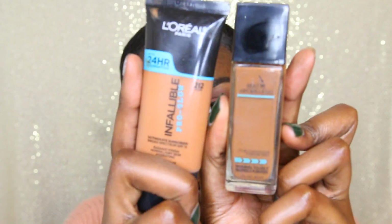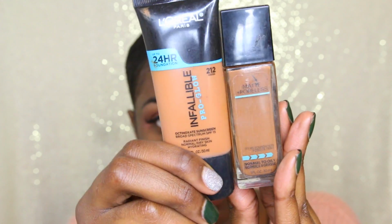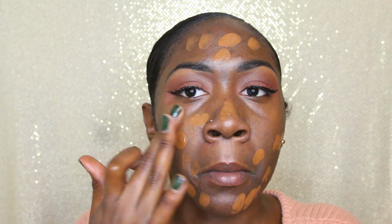Now I'm taking these two primers. One is the silicone and one is more cream based, which is the Black Radiance True Complexion primer and the Baby Skin by Maybelline primer. I'm just working that into the skin, and basically a primer is going to give your skin something to stick to, and it's just ensuring that it lasts pretty much.